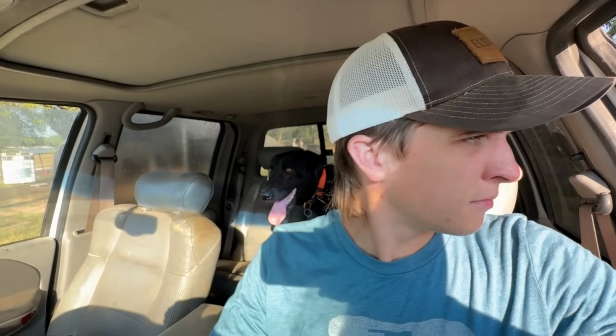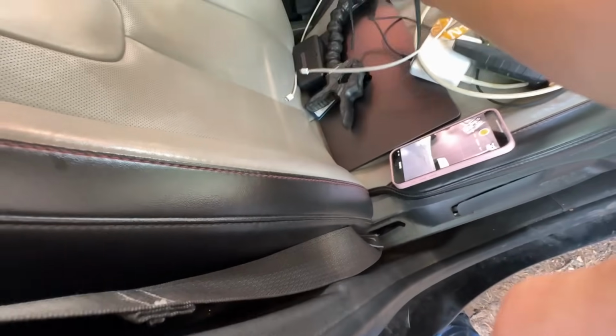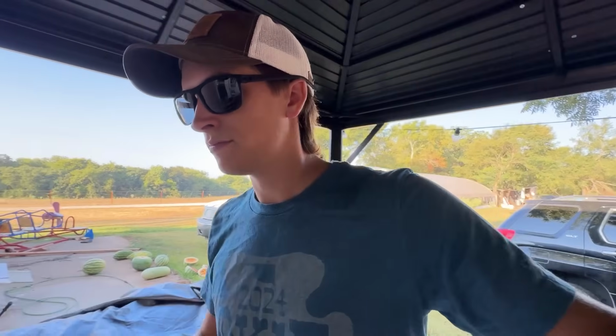I'm taking the family dog with us. Oh, this truck's at 320,000 miles. Correction. Man, where's my sunglasses? I think they're in Marcy's car, actually. Are my sunglasses in here? Much better.